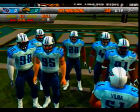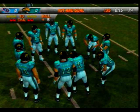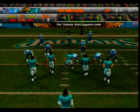And what happened was they missed him with the blitz. And when they did that, there were no linebackers to converge, and that's how he got by the first down marker. They need 5 yards for a touchdown.